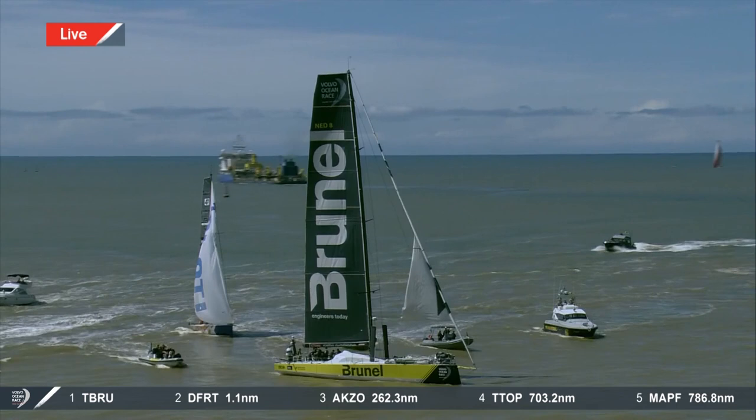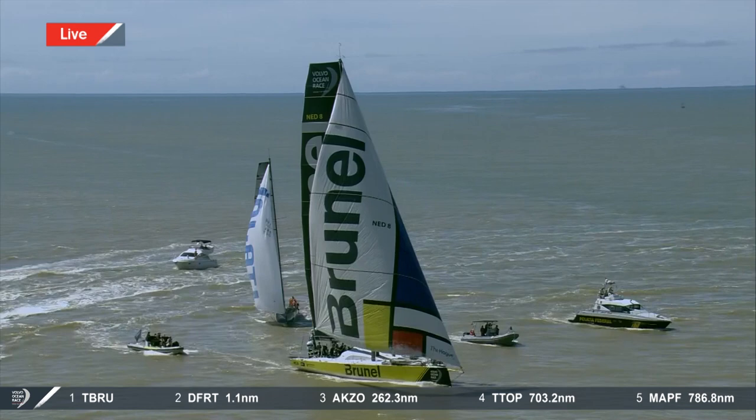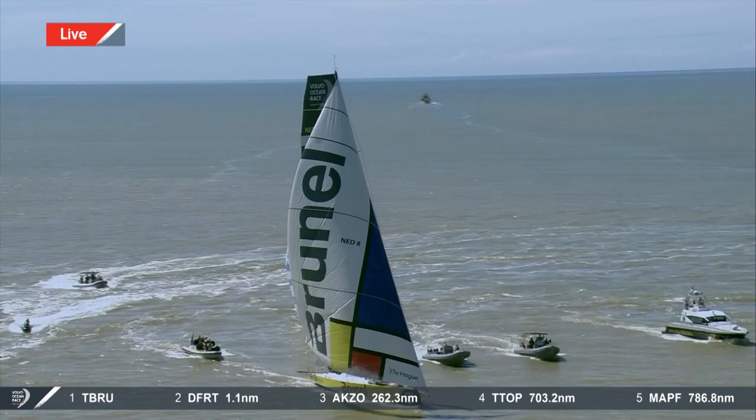The thing to watch here, though, is in the light conditions, the top of the mainsail will be inverted. Oh, there we go. It just popped through. Now, that is great because it has saved them from sending a crew member up to the top of the mast to sort of kick that through.